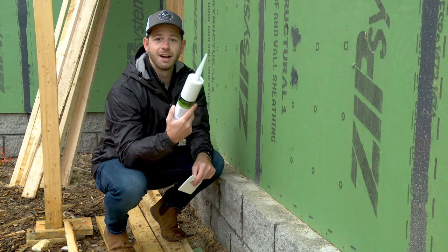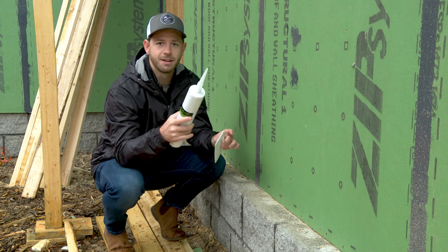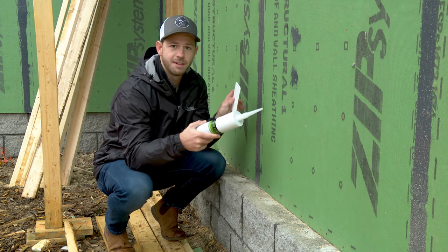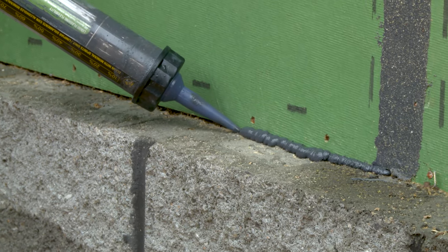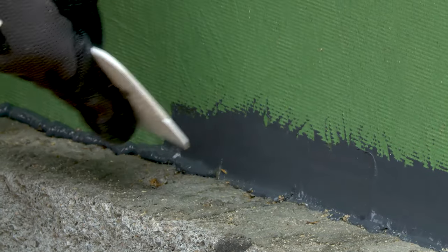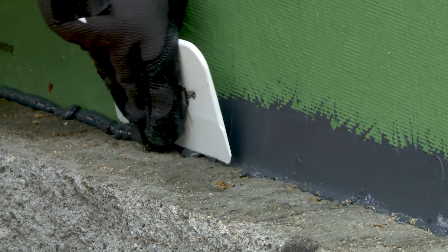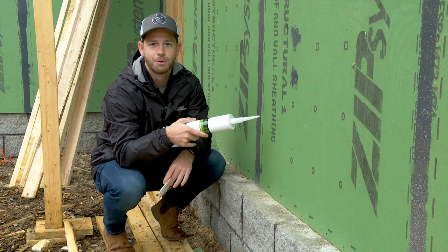A major benefit of Zip System Liquid Flash is that it's able to bond to a wide variety of substrates, one being at the Zip System to foundation transition, where the liquid flash is gonna bond to the irregular masonry surface and the Zip System surface, providing a solid air and moisture seal at that transition location. And getting a solid air and moisture seal at your foundation transition is critical in terms of energy efficiency, which is a primary goal for Black Chandelier Properties.